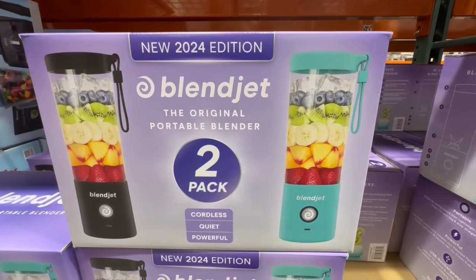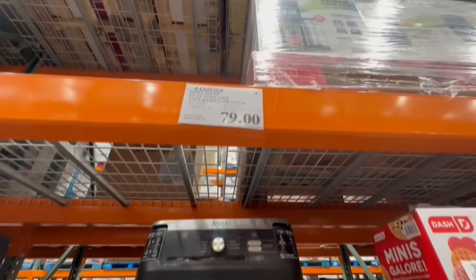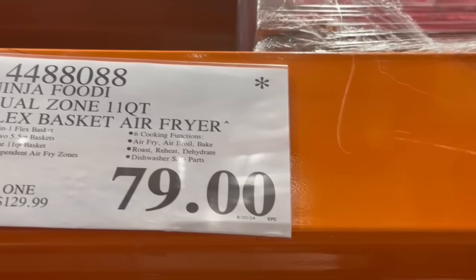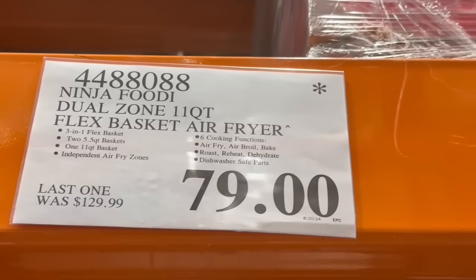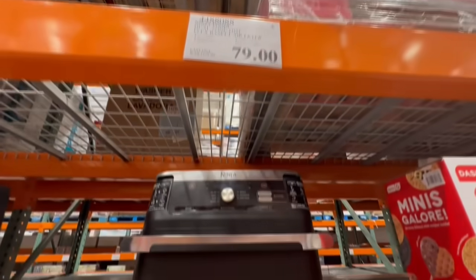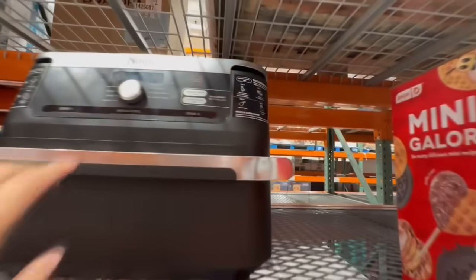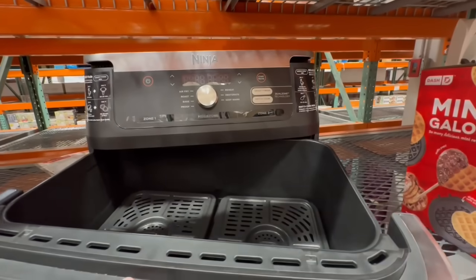Now, if you've been keeping up with my videos, you would know that this Ninja Foodie is being discontinued. We've mentioned that before. And this one used to sell at one point for $130. I did find it though in the Puente Hills location going for $79. And I will say this one was the last one left. I don't think this is going to last, to be honest. It's a great price.